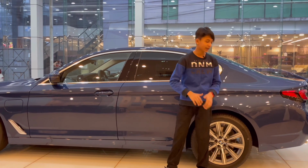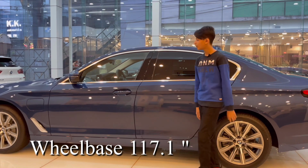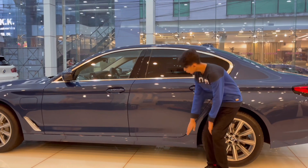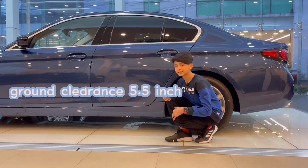So what is the wheelbase? The rear wheels to the front wheels, how much space you have? It is 117.1 inches. If we go down, the ground clearance of the car is 5.5 inches. So it is a decent size.